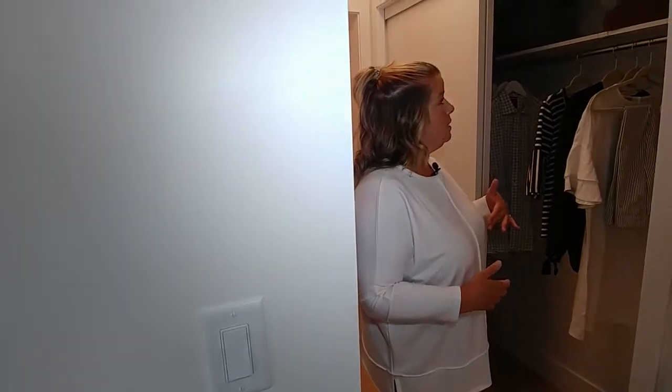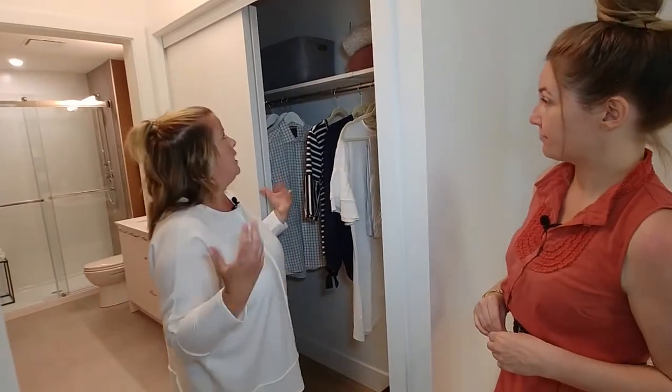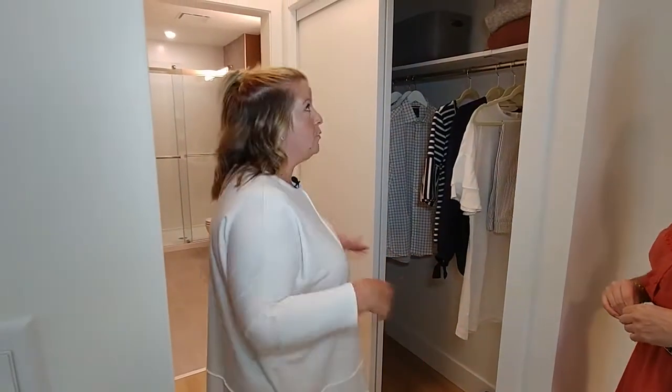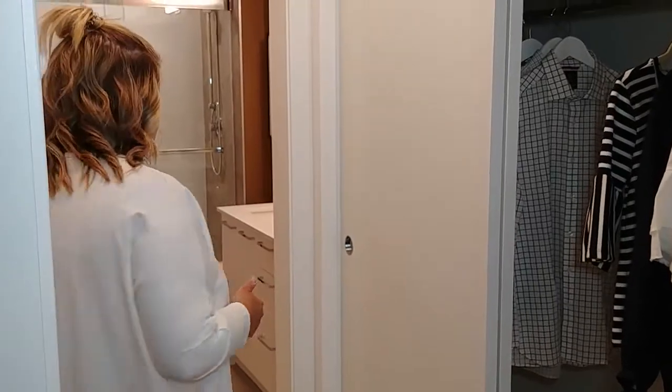So in the summertime, you could bring out your shorts. In the wintertime, you kind of put away your thick sweatpants or something. Okay. So yeah, I like that. So it's nice. It doesn't interfere with anything else. It's quite nice to walk through the closet area and into the bathroom. So this is the main bathroom here.